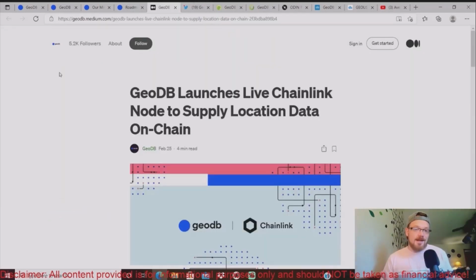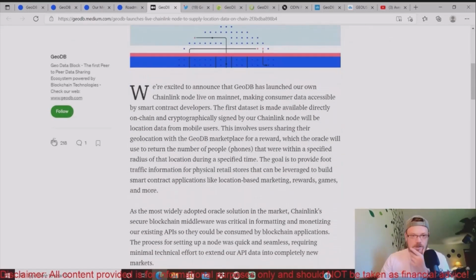So guys, I did say that I wanted to take a look at the blog articles explaining the Chainlink partnership. So here we have GeoDB launches live Chainlink node to supply location data on chain. We're excited to announce that GeoDB has launched our own Chainlink node live on mainnet, making consumer data accessible by smart contract developers. The first data set is made available directly on chain and cryptographically signed by our Chainlink node. Will be location data from mobile users.